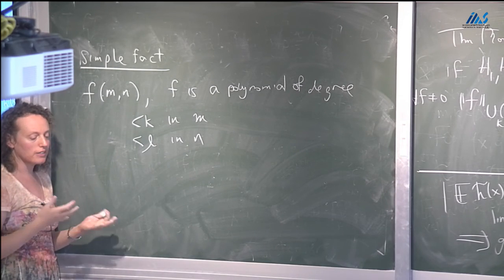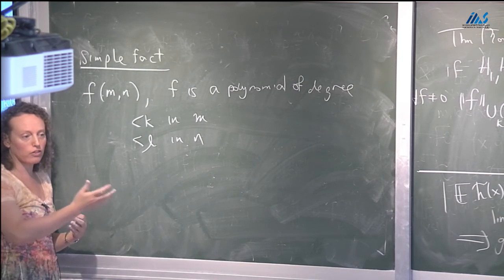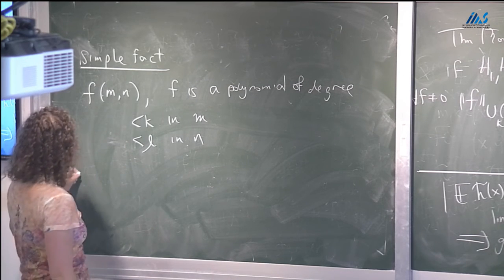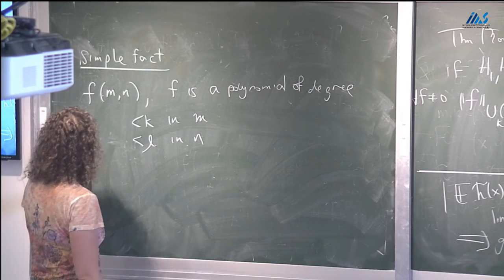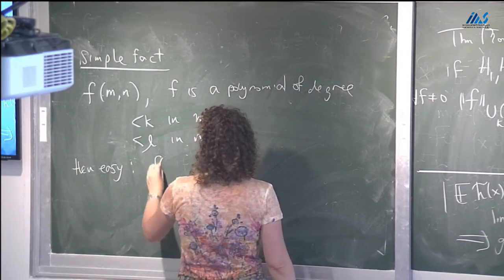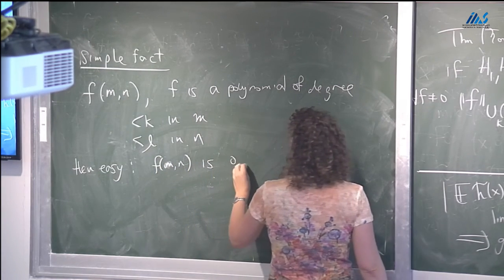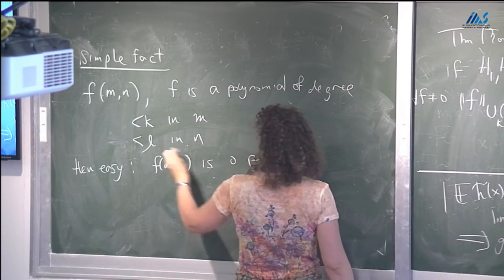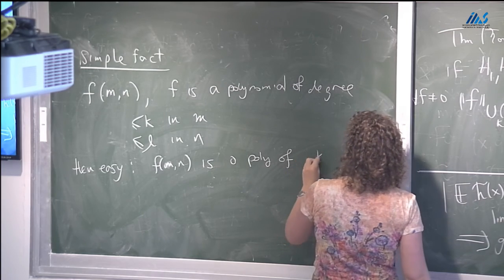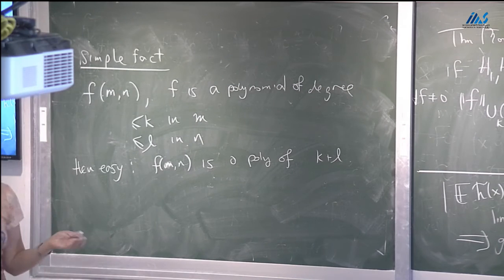If I fix an ergodic component along one direction, I can understand what happens, and along the other direction, I can understand as well. So it's very easy to see that f of m, n as a function in two variables is a polynomial of degree smaller than k plus l. The way you prove it is very simple, just inductively.